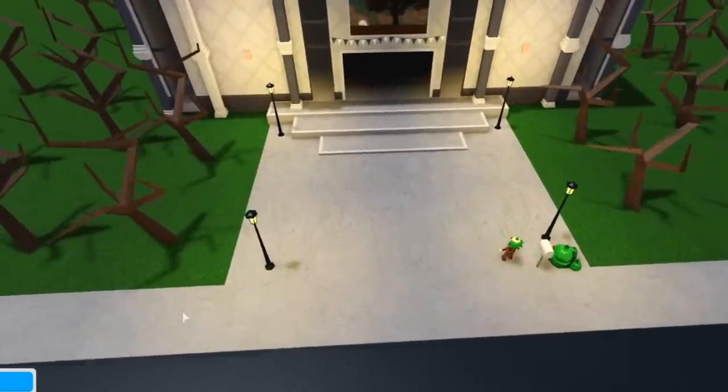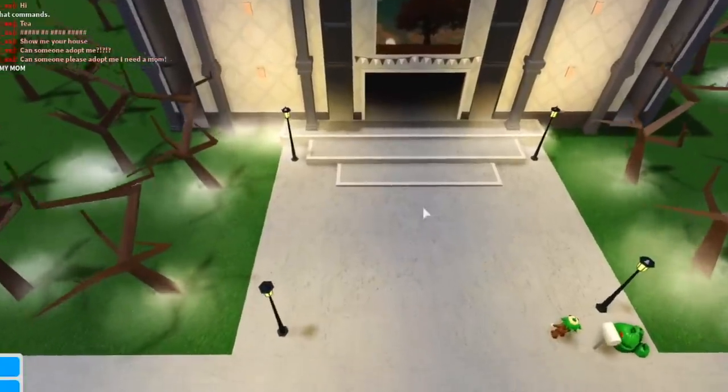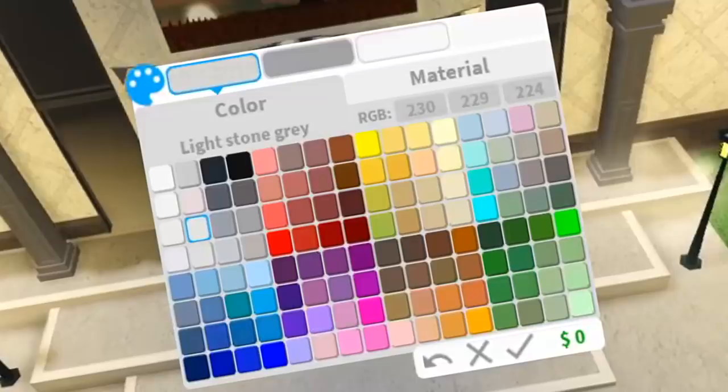Oh my goodness, that's beautiful. All right, and then okay, fog machines. We're missing something. We're just missing more stuff to make it look like a legit museum, but at the same time, I didn't want it to look like a museum.